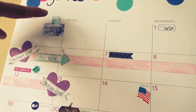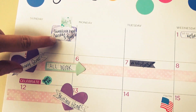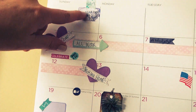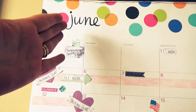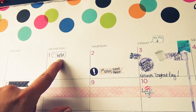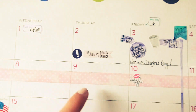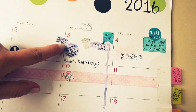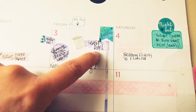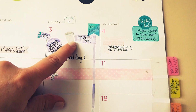I would have put an arrow down, I probably should have, but on days where it happens all the same time every week, like we have tumbling on Sundays, so I just put it here and I know it will be every Sunday. And then I referenced a bill, and as more of those come in, we'll get them up on the calendar. Cheer practice. Here is the summer concert series that I want to be aware of. You can see how I did trash day with washi all the way down because it's a new day and we're still getting used to that.